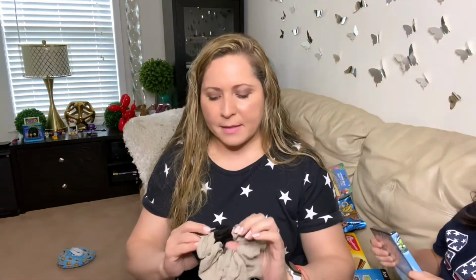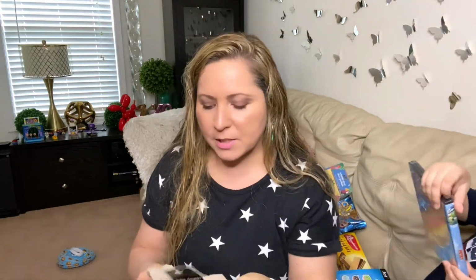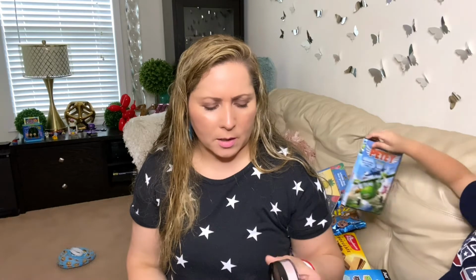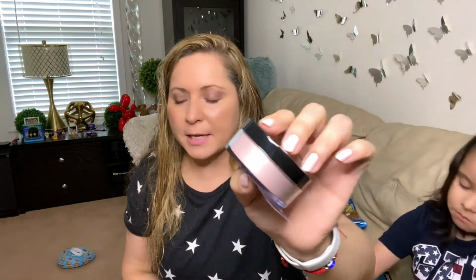I got me this scrunchie because it's quite big and it's like a suede feeling when you touch it. Super soft. So yeah, I got this in like natural colors, so it's not too flashy. This is Wet n Wild You Glow Girl, and this is a highlighter, but I'm thinking I really like the pink. It's super shiny.